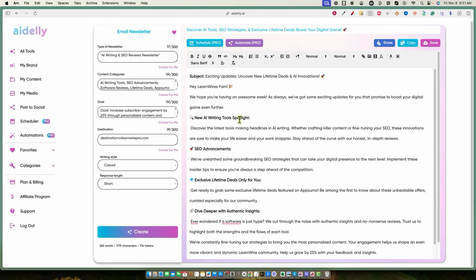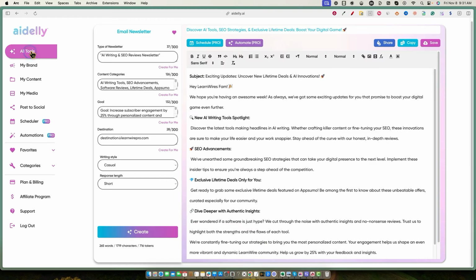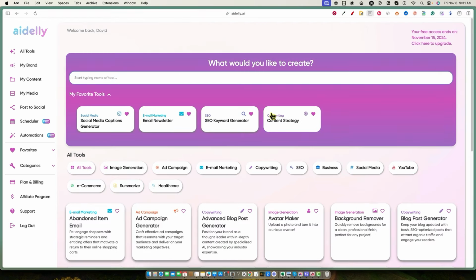A new AI writing tool, Spotlight. So it's going to write a newsletter for us. Pretty cool. I'm sure that there's ways that we can use it to get the perfect output so that we can use that each month or each week, whenever we do our newsletter.